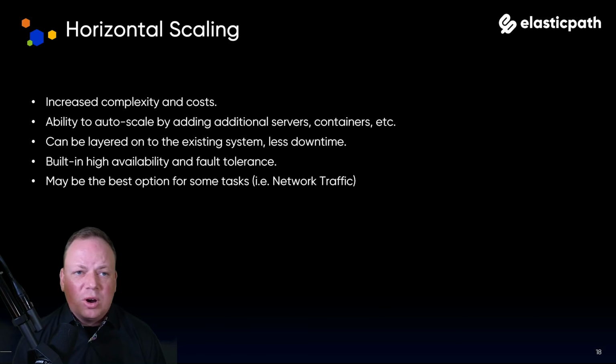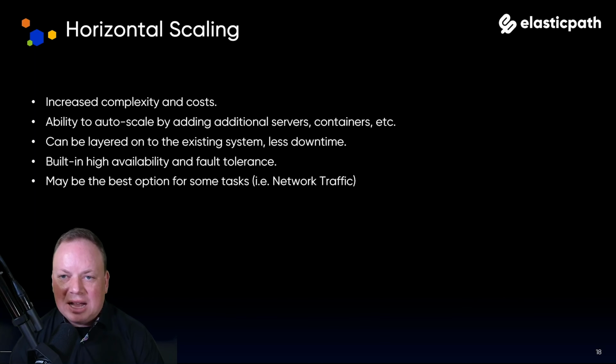Although it does come with some drawbacks. It comes with increased complexity and costs. The ability to auto-scale by adding additional servers and containers can mean re-architecting the entire solution to deal with having multiple servers. But it does have some benefits as well, in that it can be layered onto an existing system with zero downtime because you can just add and remove horizontal scaling as necessary. It also has high built-in availability and fault tolerance. And for certain tasks, it is the best option.